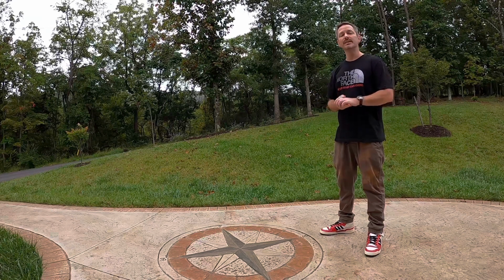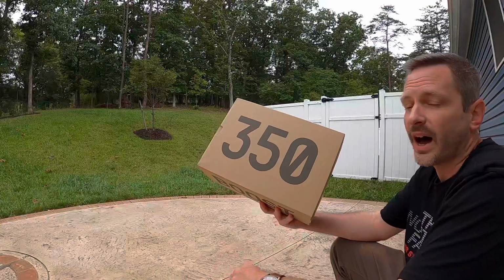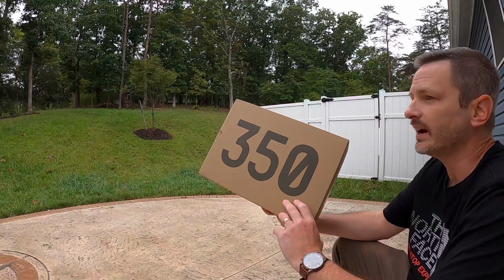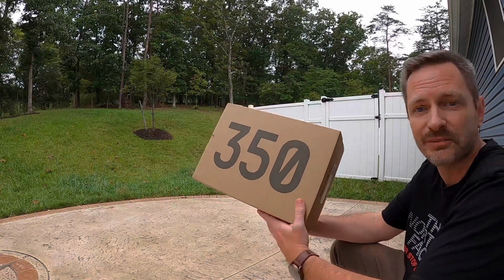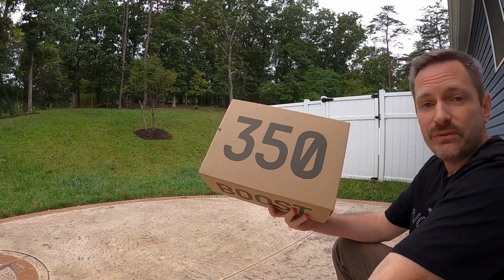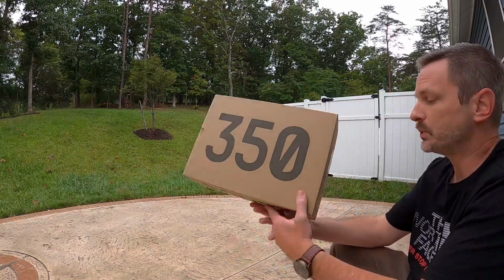Let's take a look at these Yeezy 350 V2s in the Slate colorway. It feels like fall time is finally right around the corner, and I ain't mad at that. I don't mind not cooking out here whenever I'm filming these videos. Same old 350 V2 box that we always get, Boost labeling, because of course it's got Boost in it.